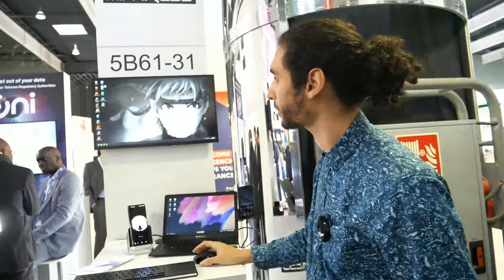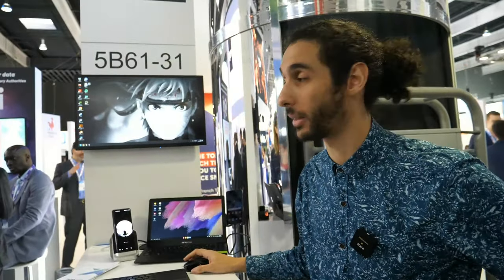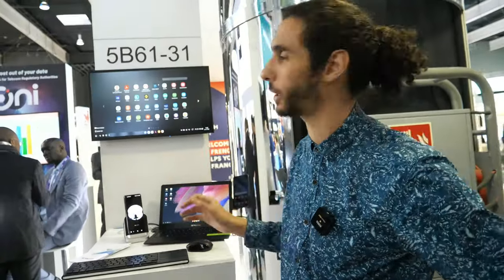Is that on AWS, or where do you... This is Parsec. It's a different solution. You use your own PC, and you put it in the cloud. But you have similar solutions like Shadow, VMware, Citrix, for professionals. They all work great, depending on your internet connection, of course.